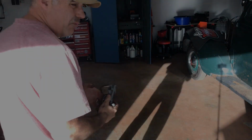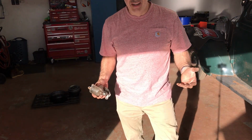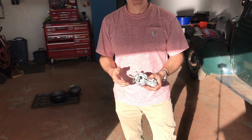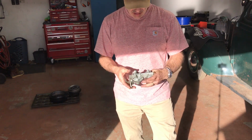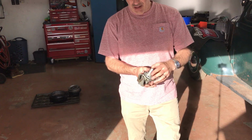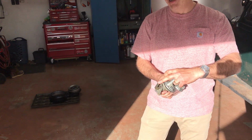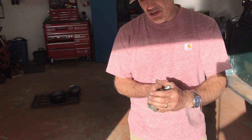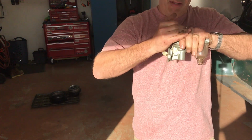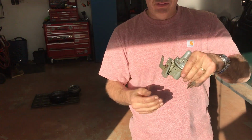Cool. While we're on the topic of fuel pressure and the carburetors, here's a typical fuel pump that you might see in one of these old cars. This rides on the camshaft. As it spins, it's got its own lobe, and it just pumps that in and out, moves it back and forth. And the pump moves.